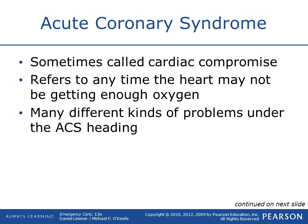Acute coronary syndrome, ACS, is basically a blanket term for any time there is a new onset heart condition, something that's not a chronic event. That's why it's called acute coronary syndrome, just because it's not a chronic condition. There are different kinds of problems under this ACS title. Basically, anytime there's a heart condition of the heart not getting enough oxygen, it's acute coronary syndrome.